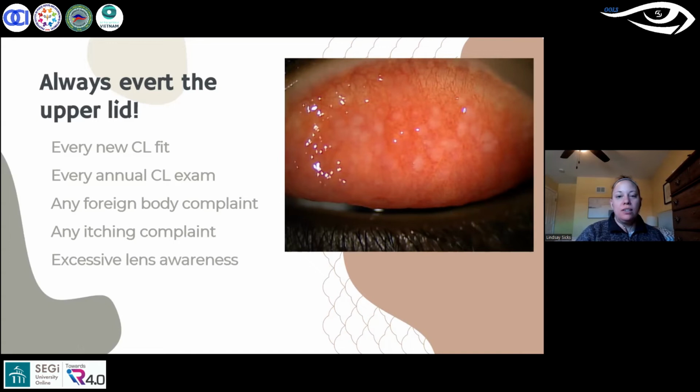I tell my patients, this is my least favorite thing to do to you, but it's very important that we do it. So every annual exam, every new fit, so you get a baseline, any patient with a foreign body complaint, any complaint of itching, and then any patient that has excessive lens awareness, because that can be a sign of giant papillary conjunctivitis, like you see here.